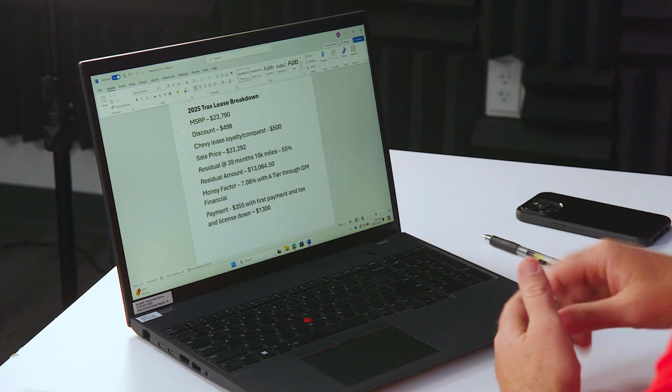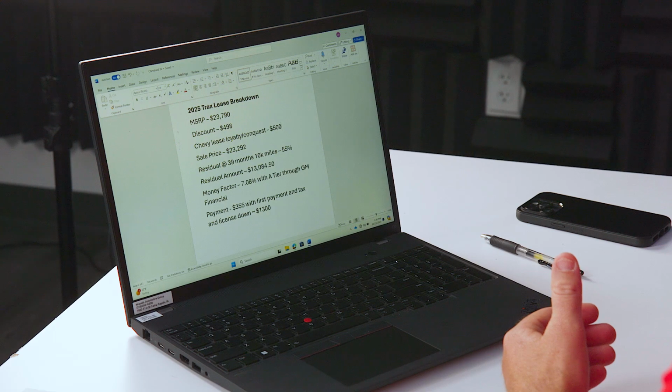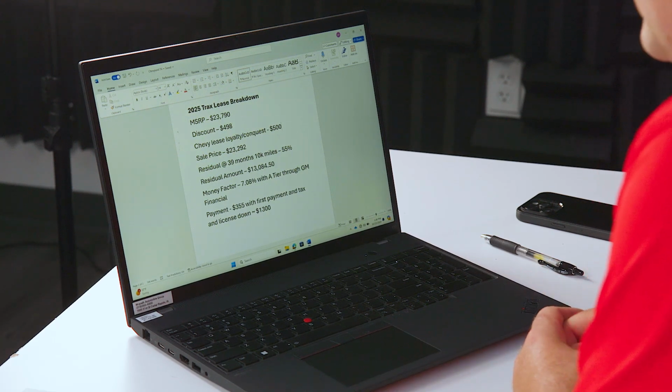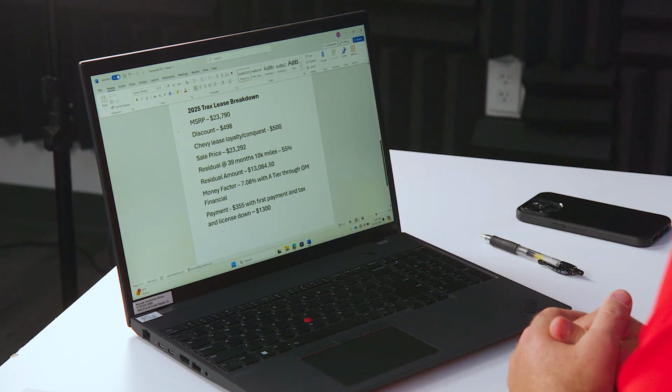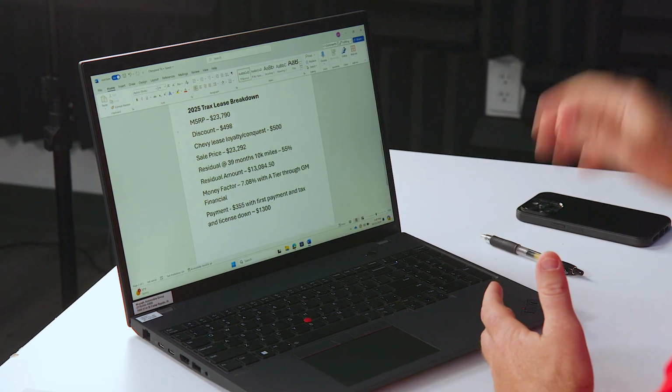I think what we could do as well is I have it broken down. I want to show you guys what a lease would look like on a vehicle like this. So MSRP on this vehicle is $23,790. The discount we have online is $498. And if you have a current Chevy lease product, that brings it down another $500, or a Conquest lease. So if you're leasing a non-Chevy product as well, $500 additional. The net price I still have is $23,292, not factoring in that $500, but that is an option.